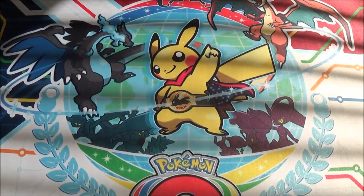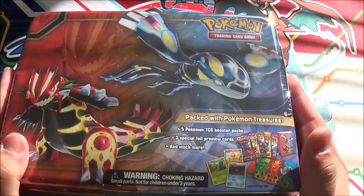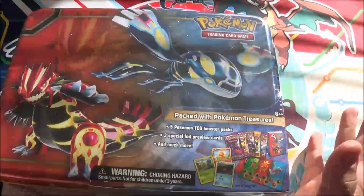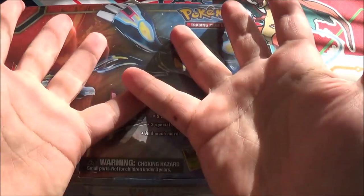It is Fox Noctum, and today I got a very interesting Pokemon thing to open. It is the Lunchbox, or as it says, Pokemon Treasure Chest. Yes, the Omega Kyogre and Omega Groudon, I guess, is what they're called. And the three cute starters in the back. It comes with a lot of neat stuff, including pencil and paper.